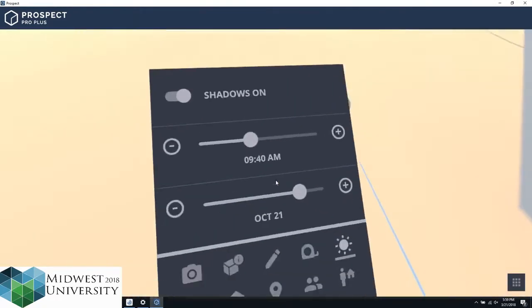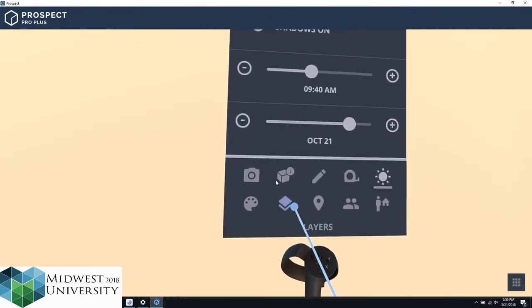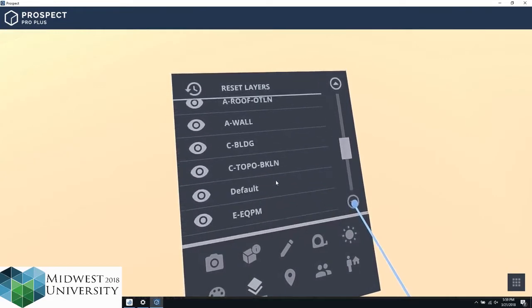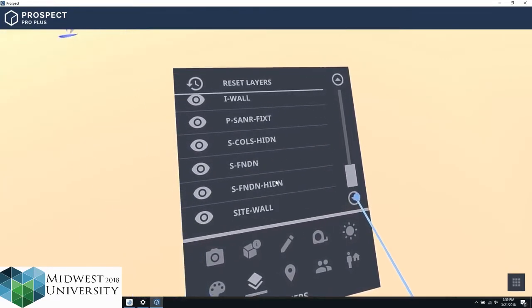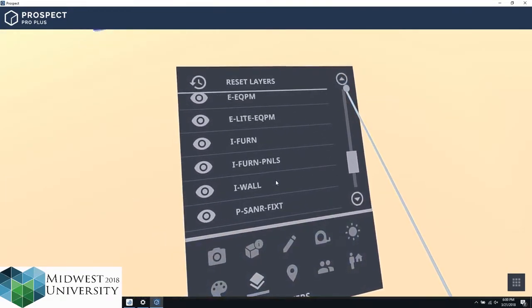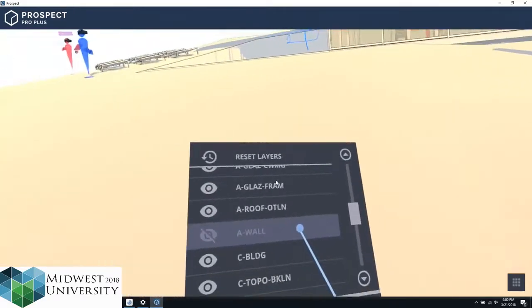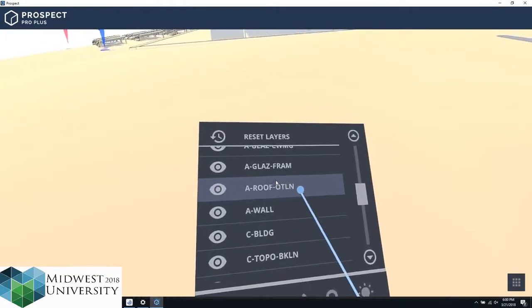Perfect. So let's look at that next tool on the tool palette, the layers tool. This is similar to what we looked at in the element inspection. This is a list of all of the layers that were brought in from Revit. And so we can use this to turn certain things off. Like maybe we want to turn off the floor or the walls, and look at the elements that are behind them. So we can do that.